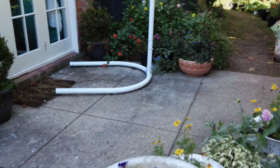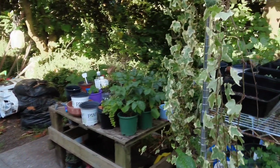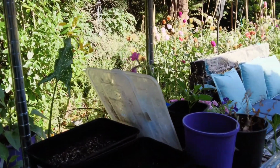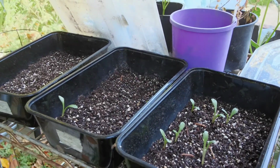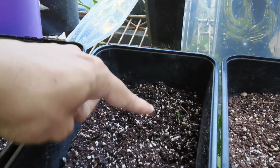But then anyway, guys, that's about it for the tour. And for today, actually, I just want to show you what I'm going to do with my seedlings, because I think it's time for me to transfer them now. As you can see, guys, look at that. There's only one in here.